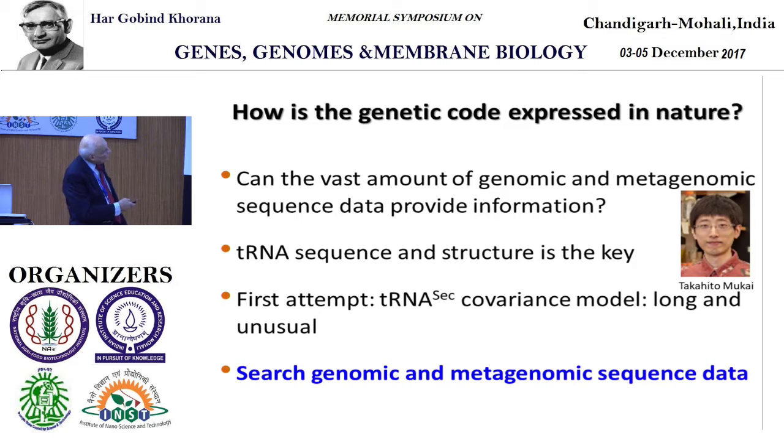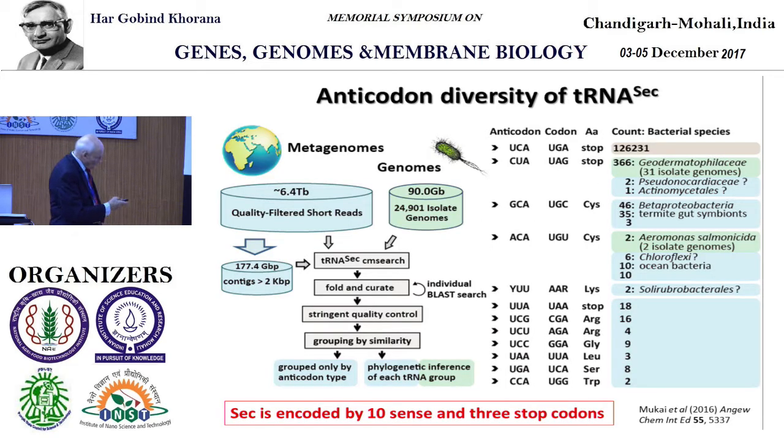And this was work done by Takahito Mukai, together with people from the Joint Genome Institute in Walnut Creek, California. And we took tRNA-Sec as a first attempt with the covariance model because it's a long and an unusual tRNA. The major point is in here. This determines the anticodon diversity of tRNA-Sec. We got a vast number of sequences.